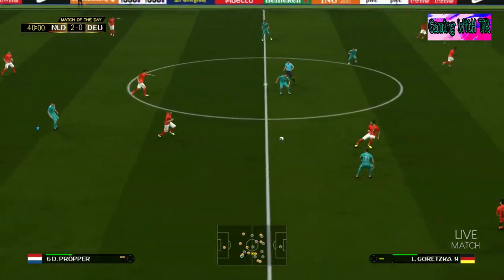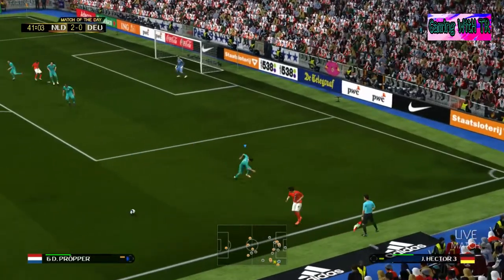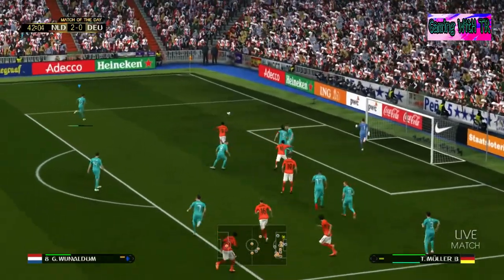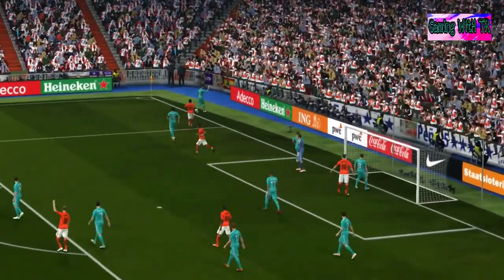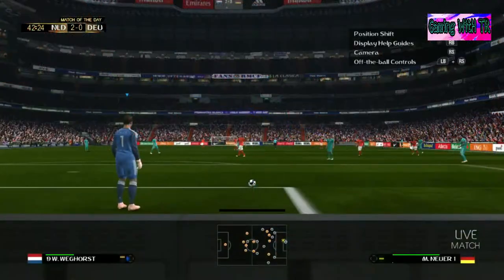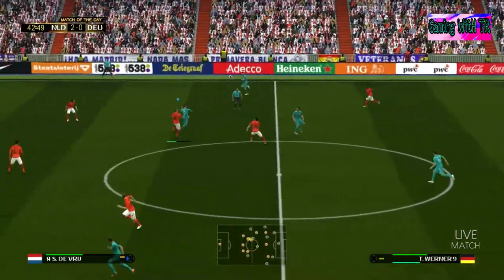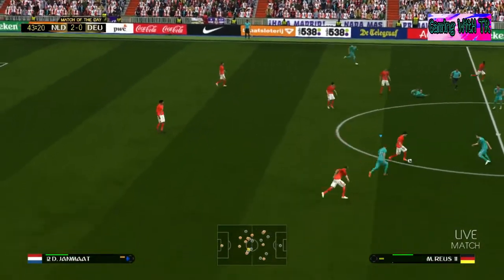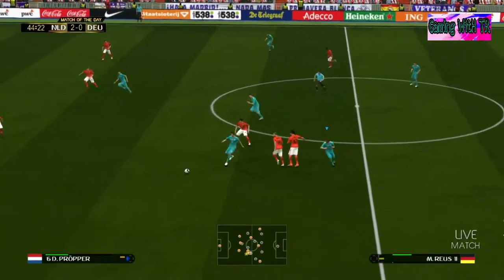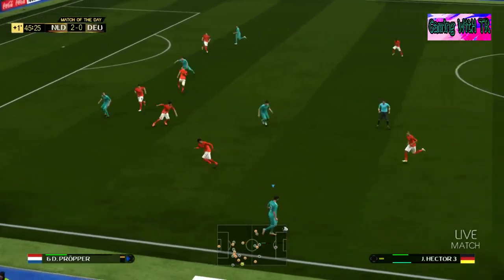Van Dijk. Promes passes it through. Chance. It was all about the quality of the delivery, and they come away with nothing. Good challenge, he just stood firm. Goretzka with the ball through. Hector.